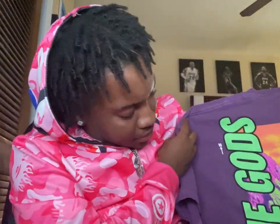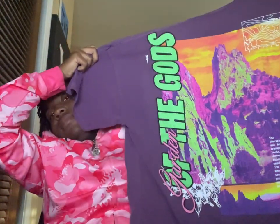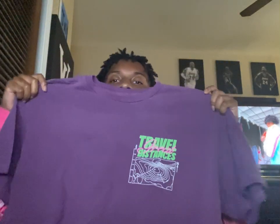Oversized t-shirt. And I like this. I need some green stack jeans to go with this. This says Garden of the Gods, bro. Yeah, y'all see it. That's the back. This the front. I love this shirt. I already got a fit plan out to go with this.